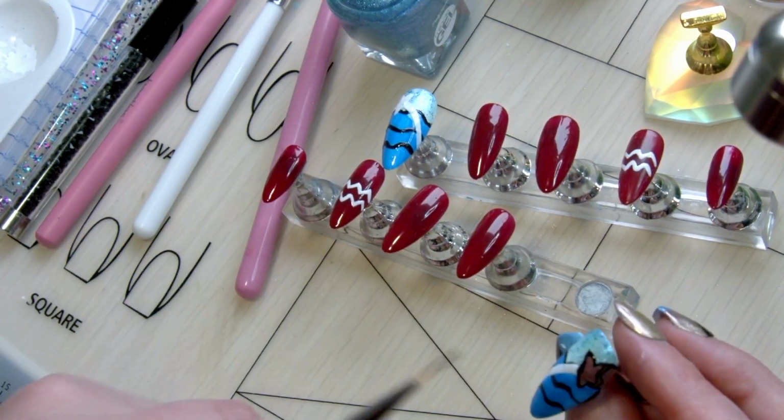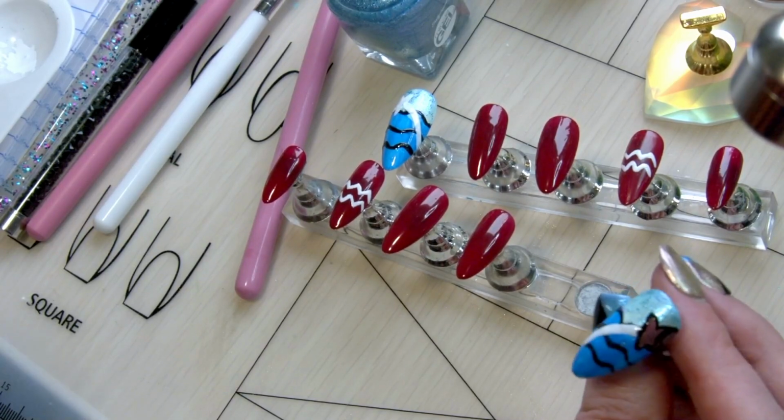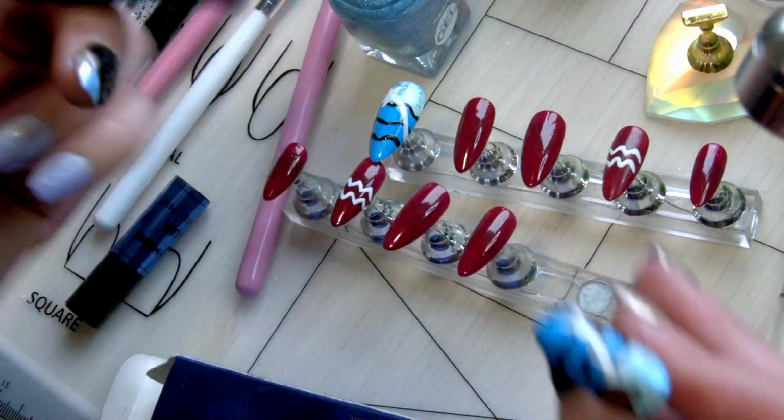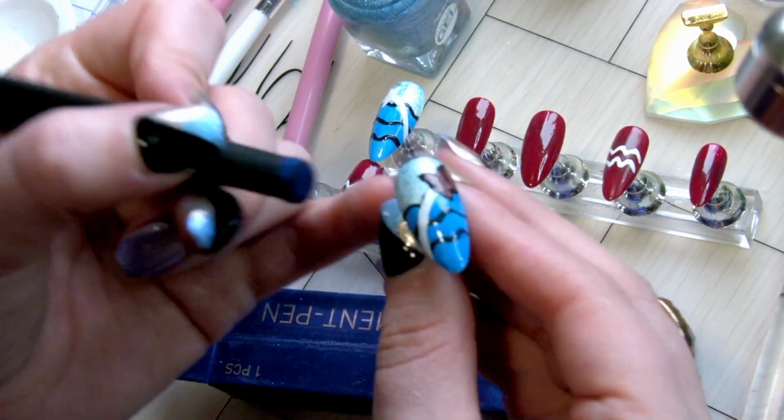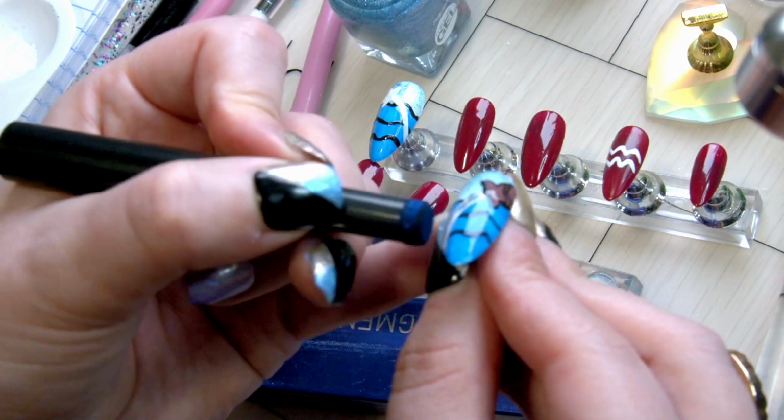And now the water part. I don't know exactly what I'm gonna do here. Okay, let's see, what blues do I got? I don't know if this is gonna work, but I have this chrome pigment pen. I'm wondering if that will stick and look okay. I really don't know, I've never used it yet. But maybe?